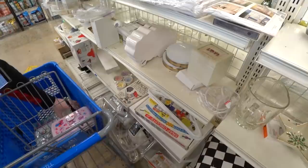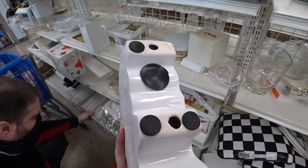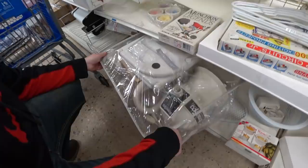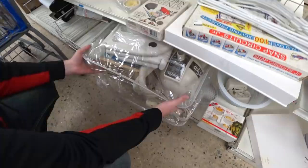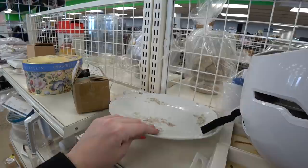Look at this piggy bank. Oh my gosh, it's a sheep. That is so cute. What's that? Yeah, what is down there? The home spot. There's no markings on that. What is it? Oh, wait, you put the hose in the tub to make a bubble bath. Look out for more of those mugs, man. I need more of the mugs. That says Austria on it.